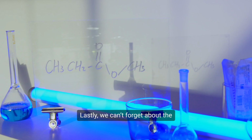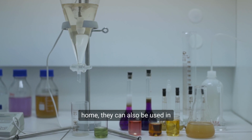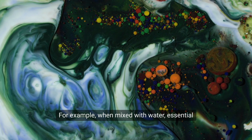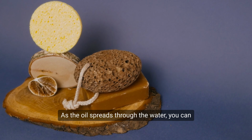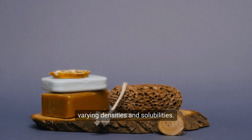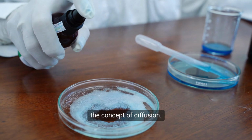Lastly, we can't forget about the wonderful world of essential oils. While they may seem like just a pleasant addition to your home, they can also be used in some fascinating experiments. For example, when mixed with water, essential oils can create a beautiful diffusion effect. As the oil spreads through the water, you can observe how different oils have varying densities and solubilities. This is a great way to explore the properties of liquids and the concept of diffusion.